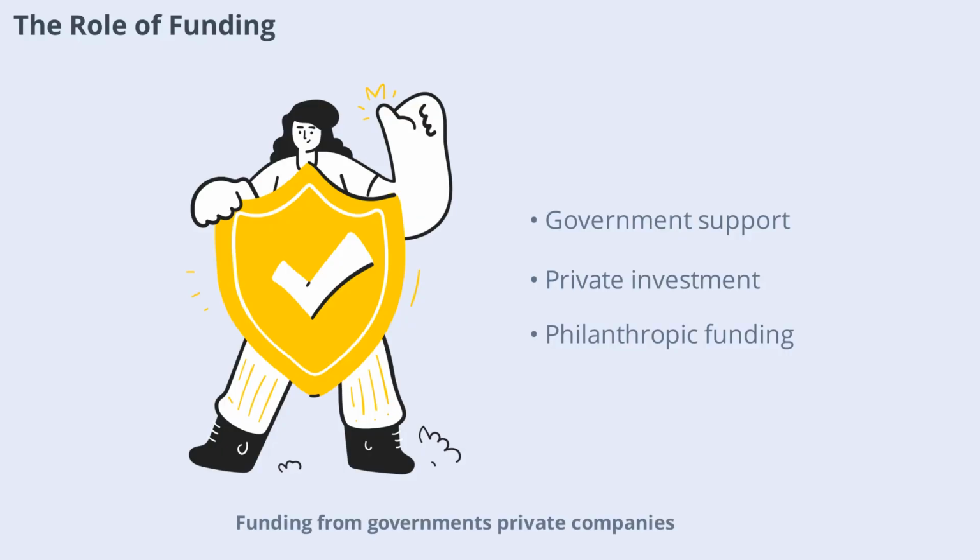Funding from governments, private companies, and philanthropic organizations has been crucial for advancing genomic editing research. Investments support basic science, technology development, and the translation of discoveries into real-world applications. Continued funding will be essential for unlocking the full potential of genomic editing.